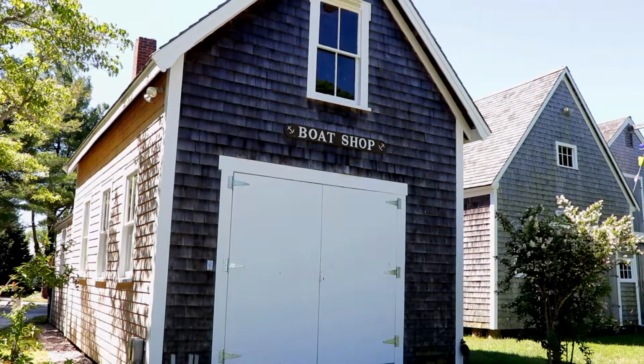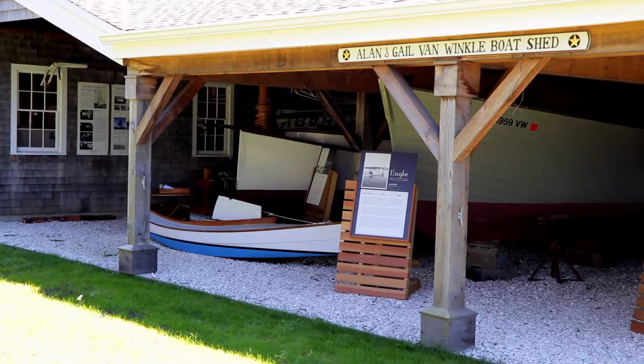So the boat shops are a series of sort of meandering boat shops that have grown through the years. Our latest addition is the Alan Van Winkle shed that we have. In the back of the boat houses, we have the Canib shed, which features a tribute to junior sailing.